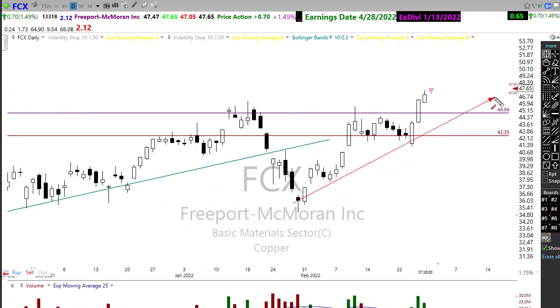So once again, guys, this is one for the list. You want to wait and see if that can rest or pull back for that opportunity for that upside move. So keep a close eye on that.